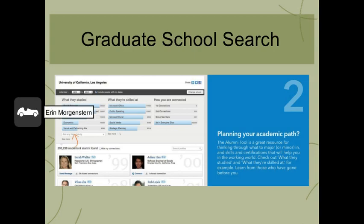As you can see in this example of the University of California, Los Angeles, you can look for programs and information about the school itself. Additionally, you can even look for alumni from different institutions and find out where they work now to know if a school will broaden your network in your field of study.